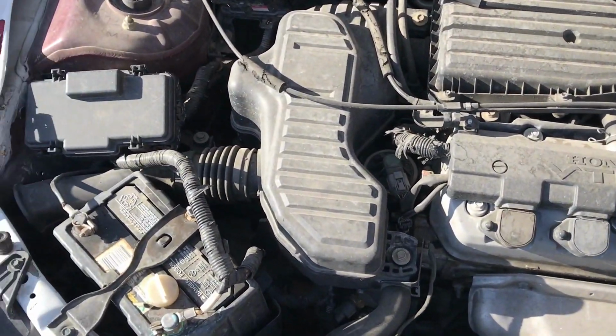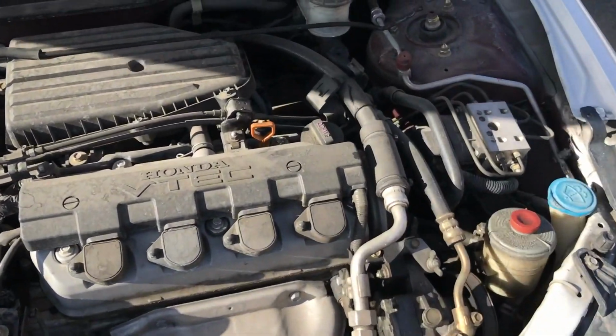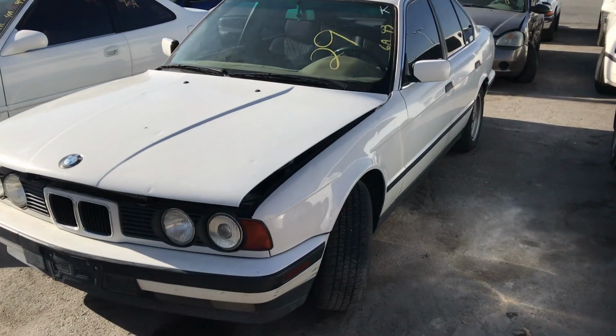Yeah, it looks really decent under here. I'm thinking this car was burgundy at first, because if you look at the paint really close, it's chipping, and some of the parts under it are burgundy, and the little suspension parts on there are burgundy.